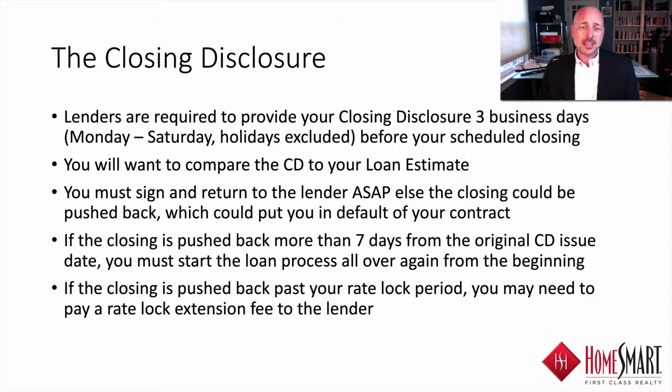Second, if it goes more than 7 days, the lender's going to start the process all over again from square zero, gathering your information, bank statements, taxes, etc. It's ridiculous. It's a broken process, but that's the way it works.